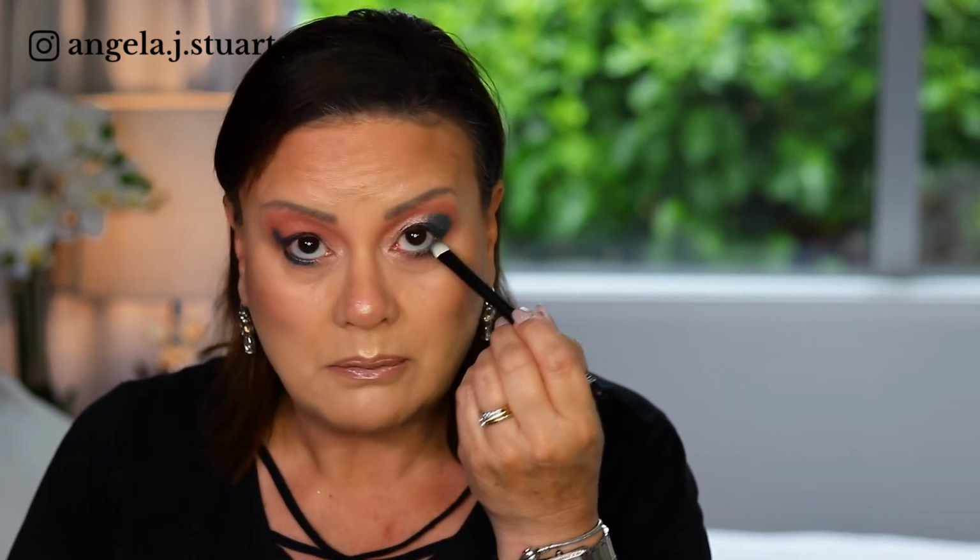I really like this brush, the number 2 from Refa. I actually ordered some more in the Black Friday sale, just eye brushes. I wish I had enough that I could get the launch collection. I would really like that, but that's something I might aim for.